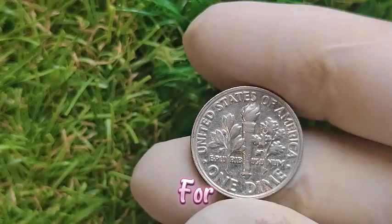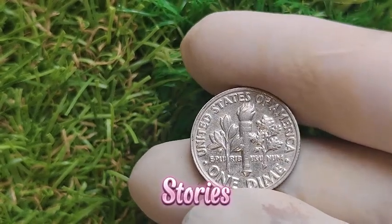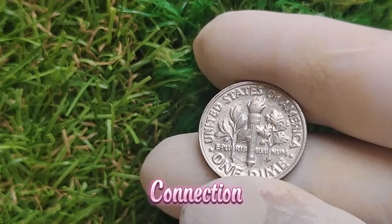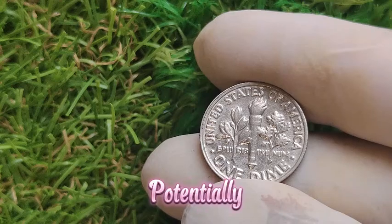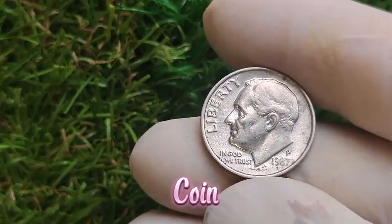Collectors aren't just paying for metal. They're investing in history, rarity, and stories. The 1987 D Roosevelt dime has all three. Its connection to a beloved president, its role in American history, and the thrill of potentially discovering a rare variety make it a true treasure in the world of coin collecting.